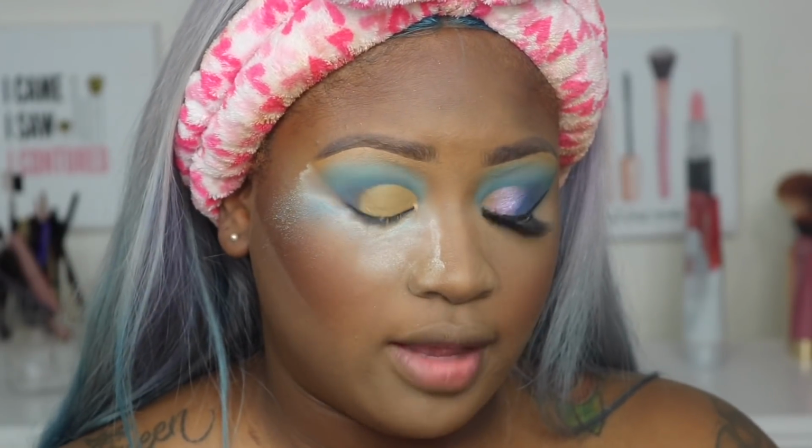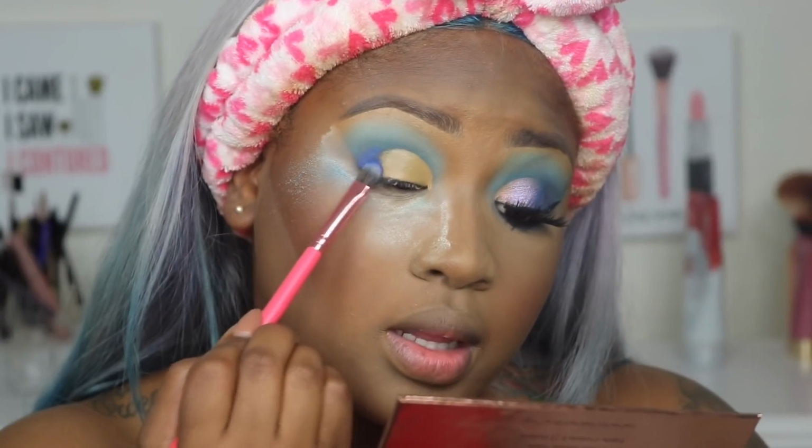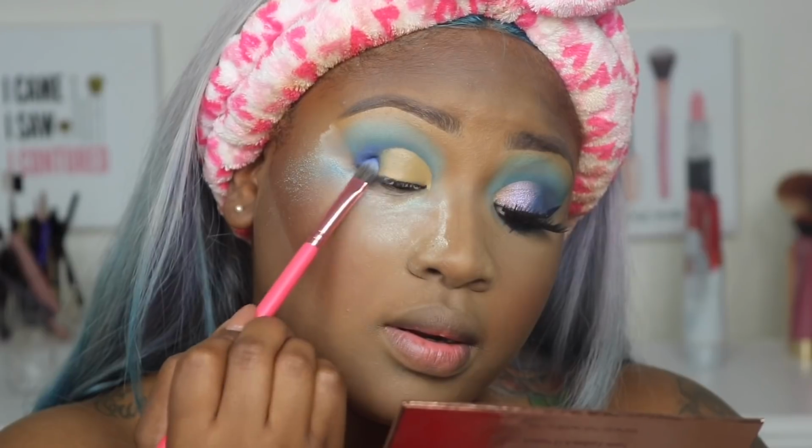Okay, so now I'm going to go back into that blue shade from the It's My Riri palette and pack that on the outer corner.